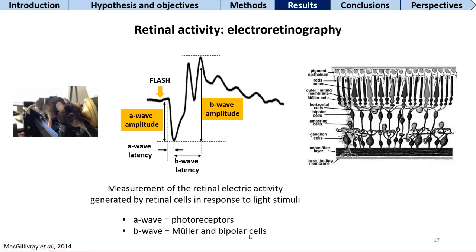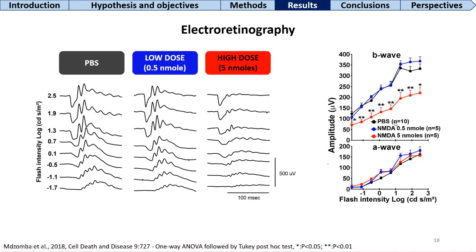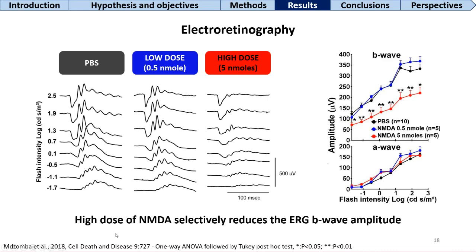And so here we have representative waves from our three groups. What you can notice is that only at the high dose of NMDA was there a significant drop in the B wave of this electroretinography. And quantitatively, you can see that this drop was significant. And so we concluded that the high dose of NMDA did selectively reduce ERG B wave amplitudes.